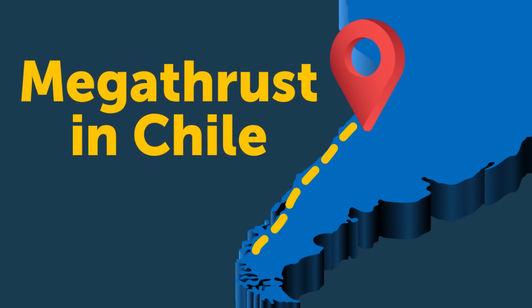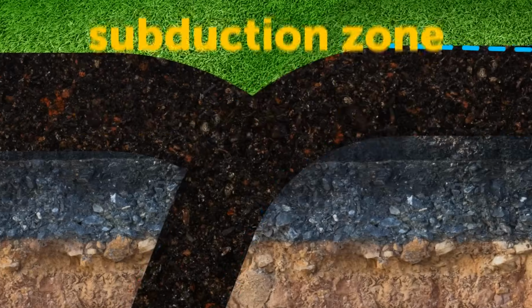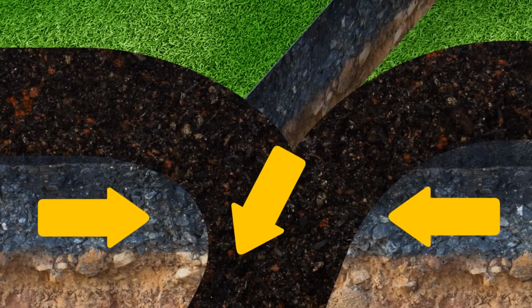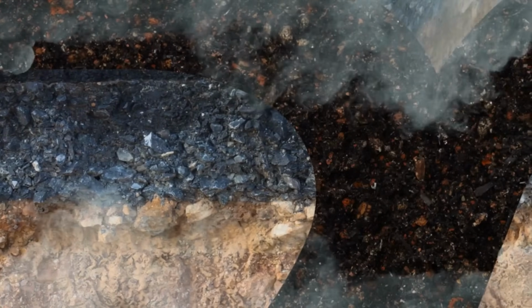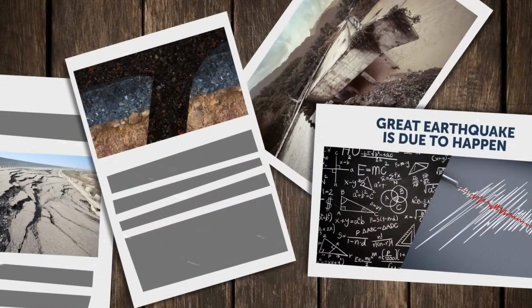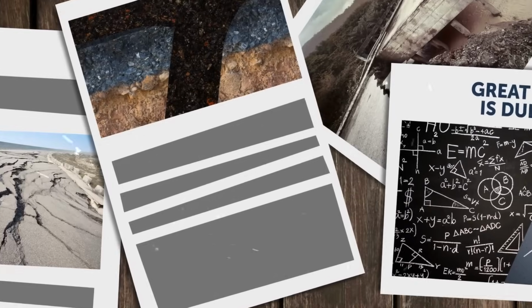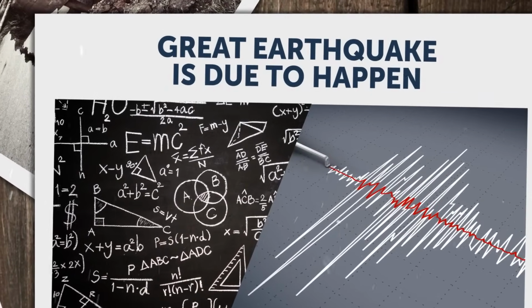Yet, there's another earthquake hazard not so far away from the previous one: the megathrust in Chile. The country sits right above the subduction zone, an area where 2 tectonic plates meet and go one beneath the other. At the place of their meeting, stress has accumulated because of their continuous movement, and once that strain is too much, a major earthquake occurs. Chile has experienced a lot of quakes in recent years, and scientists are worried those might be preparing the area for a really big one.